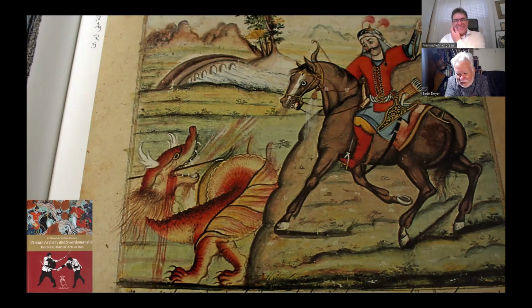Talking about horses, now before we start on the quiver or bow case, look at the face of this horse. It's going, oh my God. It's absolutely brilliant. And the archer is very calm, like I've just shot a dragon or a griffin or whatever it is. The horse is going, what? Why are we here? The horse is completely scared. Very funny.